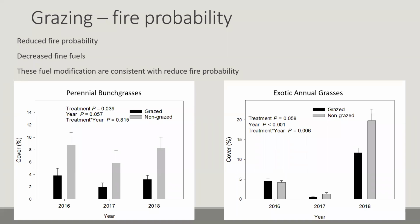What's really interesting is you can see in 2018, we had quite the flush of exotic annual grasses in our plots. And the grazed areas had 50% less annual grass cover. And that's a big deal because that's what's really going to put a big risk on these. So across the board, these fuel modifications with grazing reduce that fire risk.